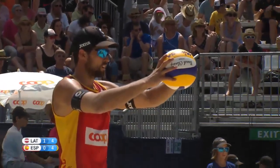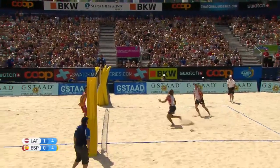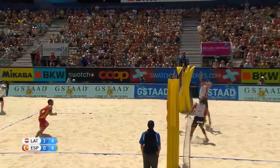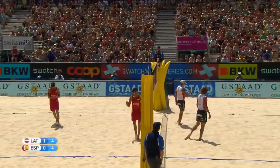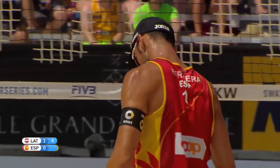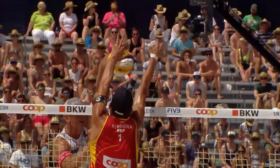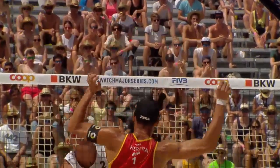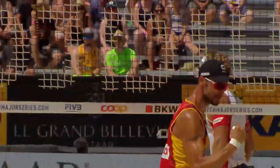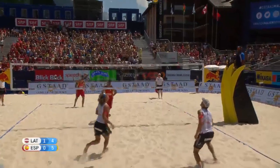Gavira serving for Spain now. Serves it into the middle of the two Latvian players. Smedins up at the net. Oh, unlucky. Big block right off the head of Janis Smedins. That's what happens when you try to challenge a block and you lose. Herrera up and penetrating. Wow, straight down. Perfect block, great technique.